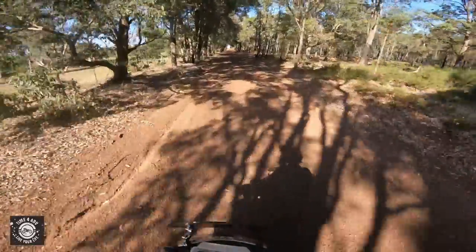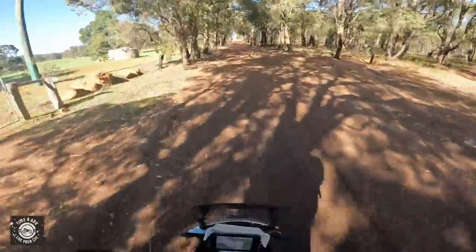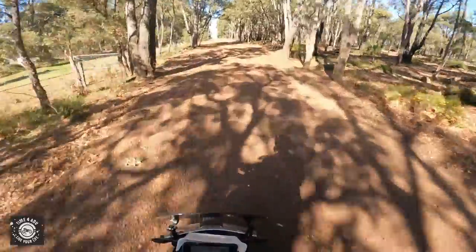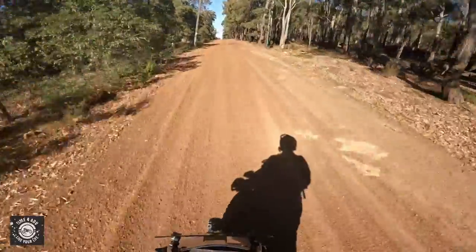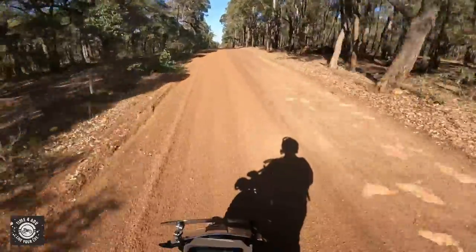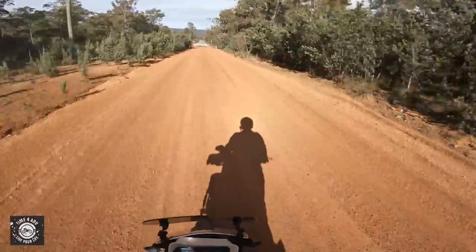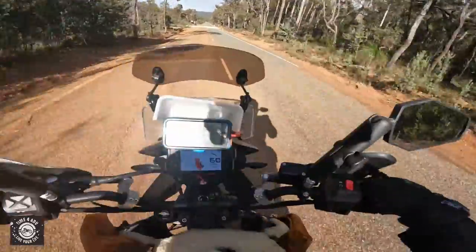Nice scenery. Countryside ain't so bad, eh? Hit a hole really hard and bottomed out my suspension. It was a lovely feeling. Oh, it turns back into a tar road, okay. That's nice.